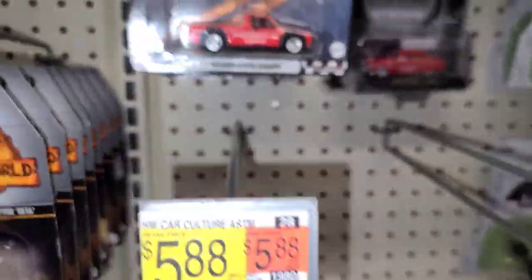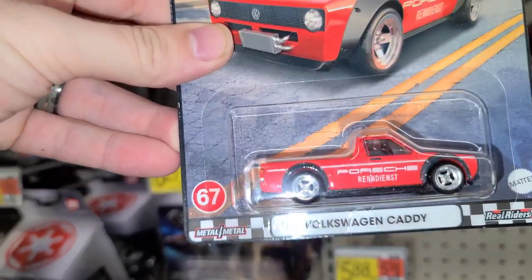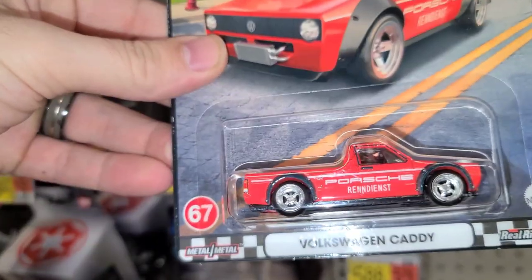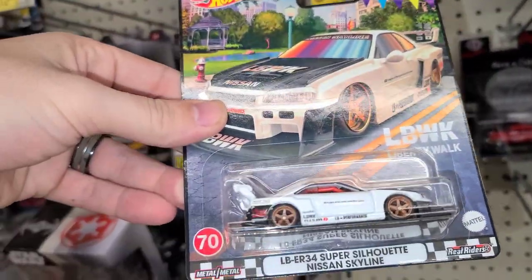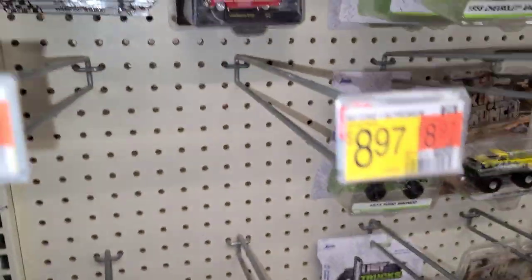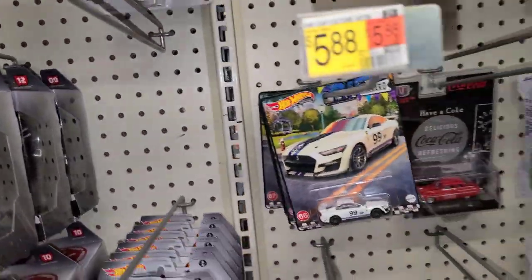All right, what else do we got on here? The Porsche Volkswagen Caddy. It's a Porsche Rendenst? I don't know. Weird. But a Volkswagen Caddy, for sure. And then look at this guy. The Super Chalet Nissan Skyline. Hot, hot, hot. All right, we're going to grab a couple of these. Yep. And get out of here.